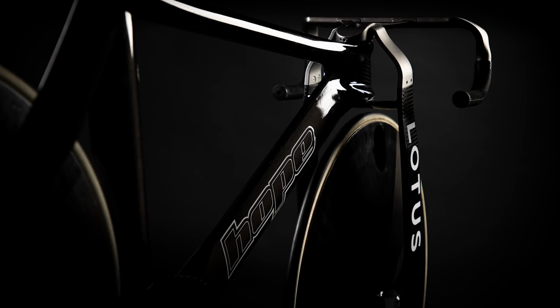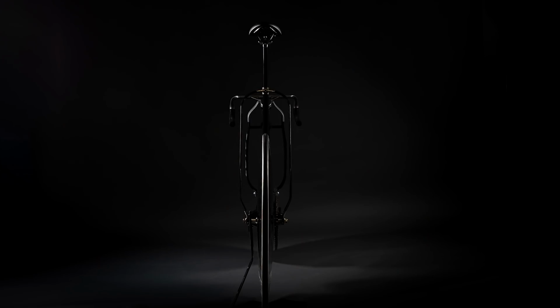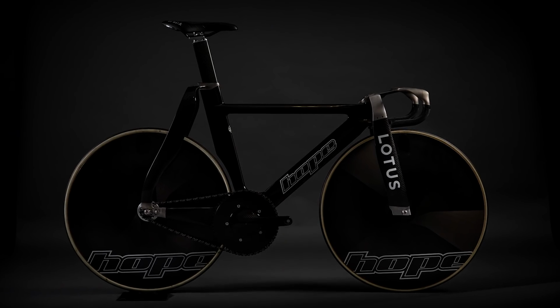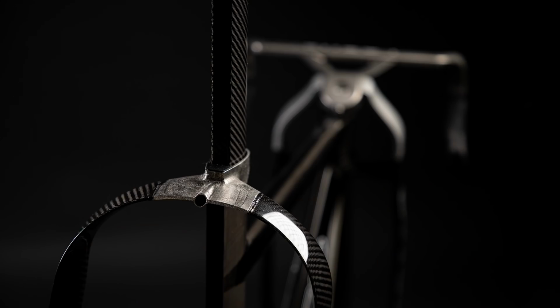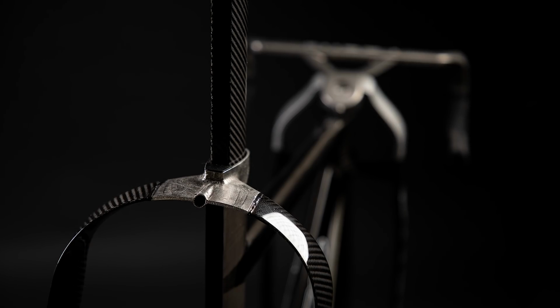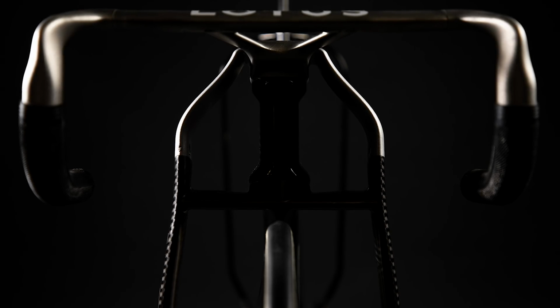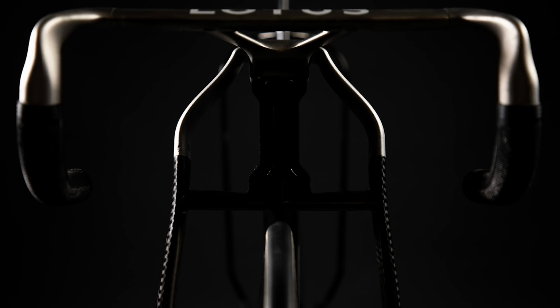Now, the wheels, which have been developed by Hope, are disc wheels, and Hope claims that there's a new manufacturing process that's revolutionary and has enabled them to make the wheels lighter, but without removing any stiffness. They're also designed to be homogeneous with the Lotus frame. So the wheels and the frame have been designed to work as a single package that's aerodynamically optimized through extensive wind tunnel testing, both with the bike and on its own, and also with the bike and a rider.